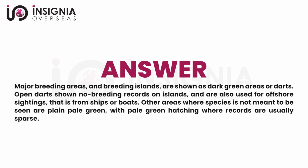Major breeding areas and breeding islands are shown as dark green areas or darts. Open darts show no breeding records on islands, and are also used for offshore sightings, that is from ships or boats. Other areas where the species is not meant to be seen are plain pale green, with pale green hatching where records are usually sparse.